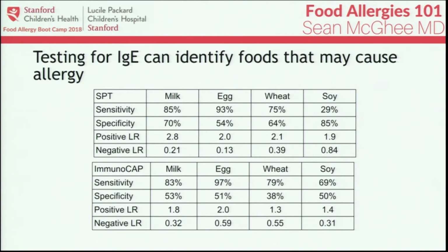And this is what we see when we talk about testing. Testing is not nearly as reliable as people might imagine it to be. It doesn't mean it's not helpful. It is helpful. It does help us figure out which kinds of things might be likely to be causing reactions, and it gives us an idea of what the likelihood is that somebody will react. But it never tells us an answer.